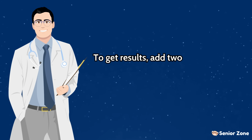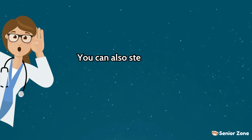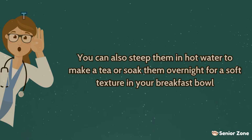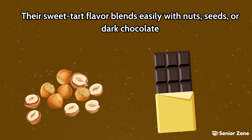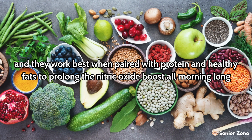To get results, add 2 tablespoons of dried goji berries to your morning oatmeal, yogurt, or smoothie. You can also steep them in hot water to make a tea or soak them overnight for a soft texture in your breakfast bowl. Their sweet tart flavor blends easily with nuts, seeds, or dark chocolate, and they work best when paired with protein and healthy fats to prolong the nitric oxide boost all morning long.